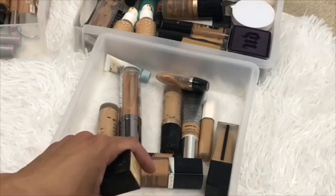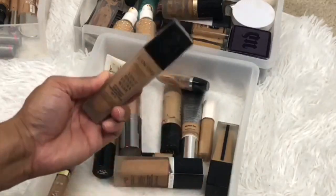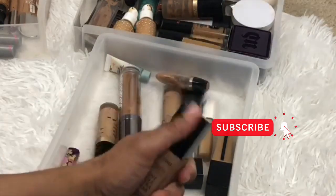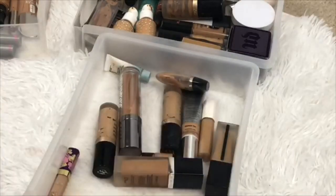But this one is pretty pricey, and the bottle is really, really nice. It's like this frost. I don't know if you guys can see. It's like this frost packaging. Very, very luxurious. I mean, it's Lancome. So I may keep this. I may keep it. It's good for summer for sure.